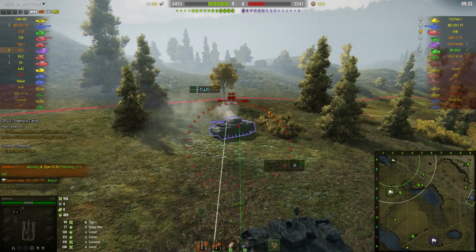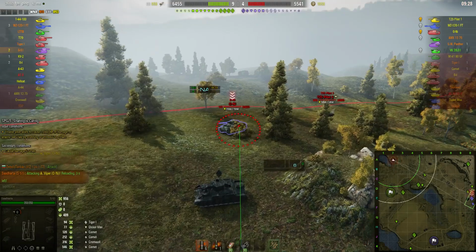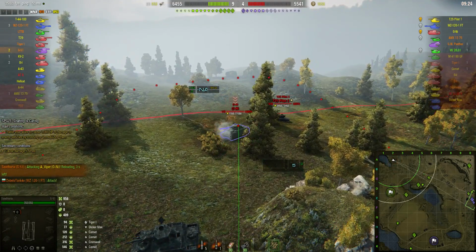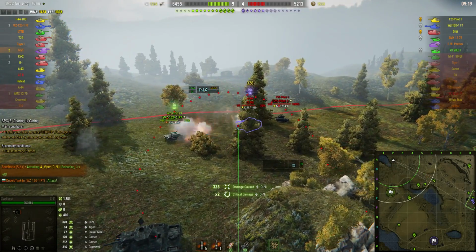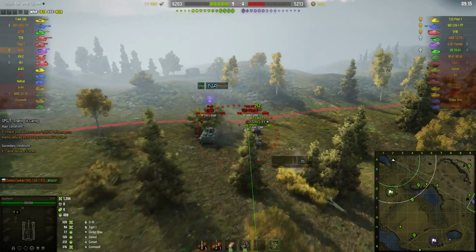A few shells bouncing off the Oni. Of course, the 203mm shell from an S-51 won't bounce off the side. It will create a huge hole. Rounds out. And that hit! 328 hit points. Direct hit, 2 critical hits.